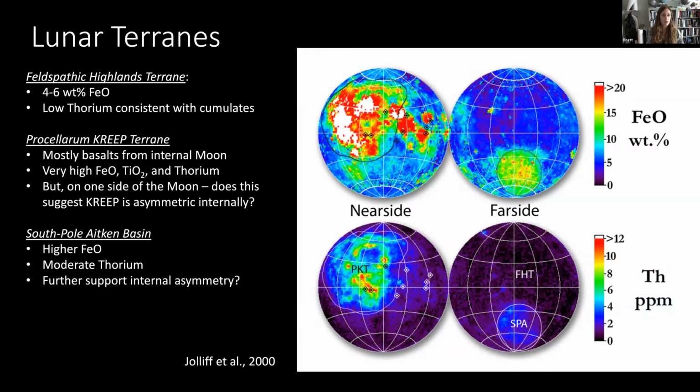Then there was also the Procellarum KREEP terrain. This was not recognized necessarily early on, but once we had these global remote sensing data sets, we could see that thorium in particular, along with titanium and other elements, were concentrated within this one portion of the lunar near side. Have you guys already talked about KREEP? A little bit, just mentioning that it's there. Okay. Well, I'll just give the Cliff Notes version of KREEP too.